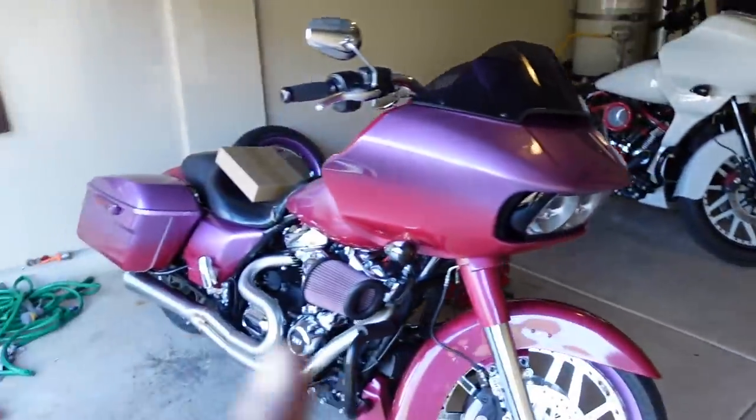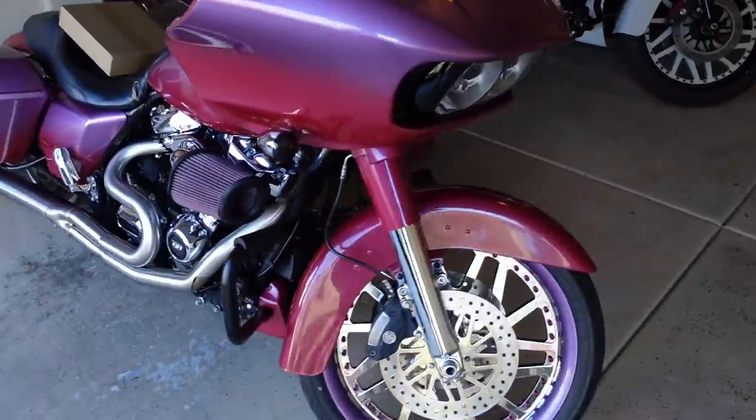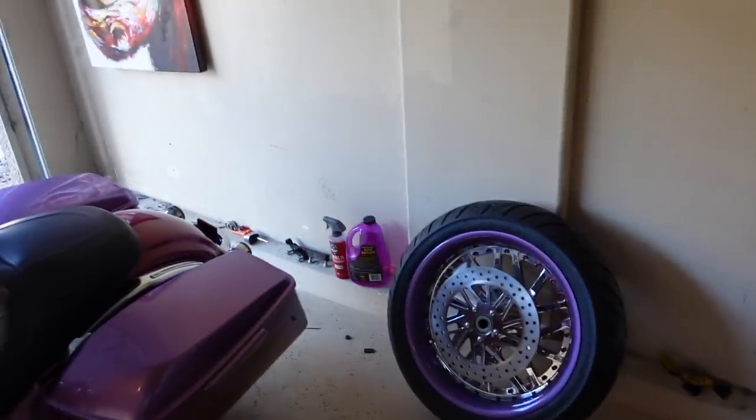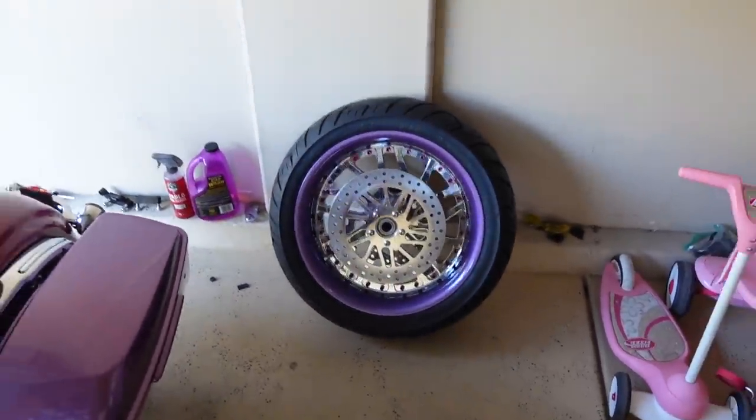So pretty much gonna try to put this back wheel on there. Y'all know that's the least thing I like to do, is put this back wheel on there, because it always takes some freaking strength, prying and all this other stuff.